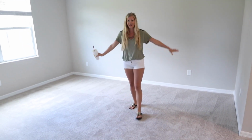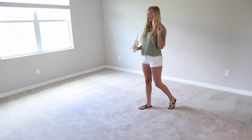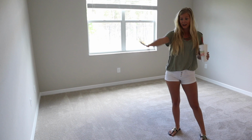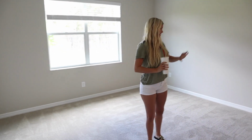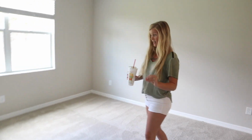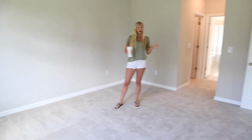I love this master bedroom. I already know our stuff is going to fit and then some. My dresser can go there, I think I'm gonna do a chair. The bed is perfect, the end tables, it's a really, really nice size master. Overall, this home is about 2,200 square feet.